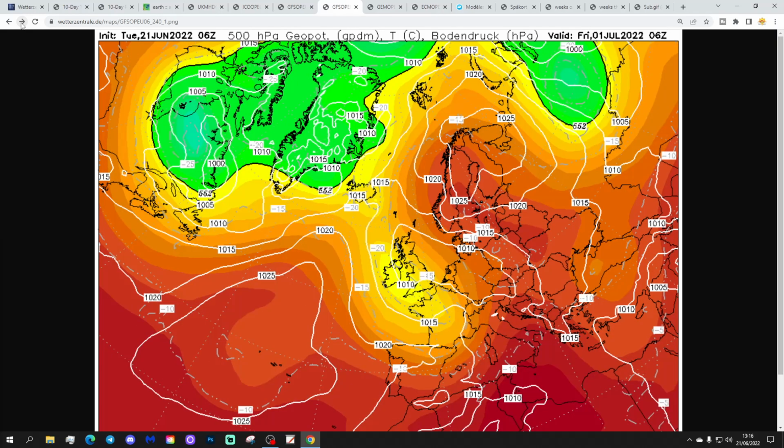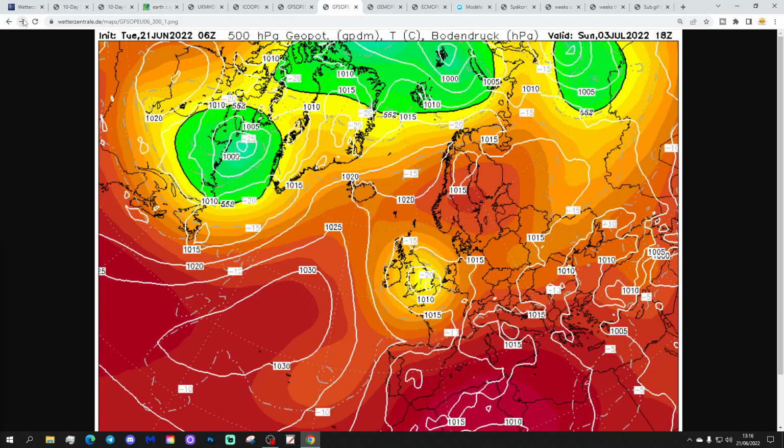That low pressure sitting around the country up to day 10, so not as much of a build of pressure by day 10, by the start of July, with the 6z compared to the midnight run. In the more extended range, actually, the GFS 6z keeps it unsettled, really, with a trough sitting over the top of the country, which is trying to build out to the north and west.